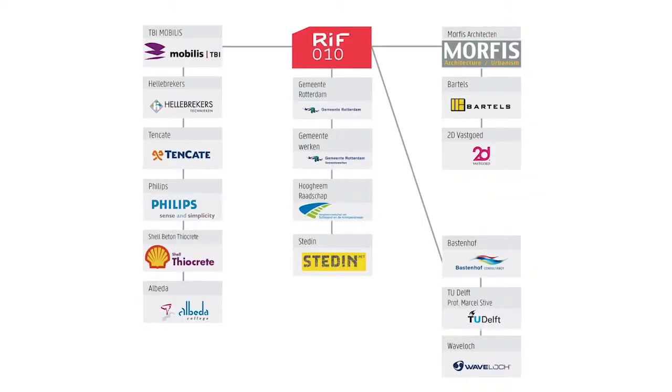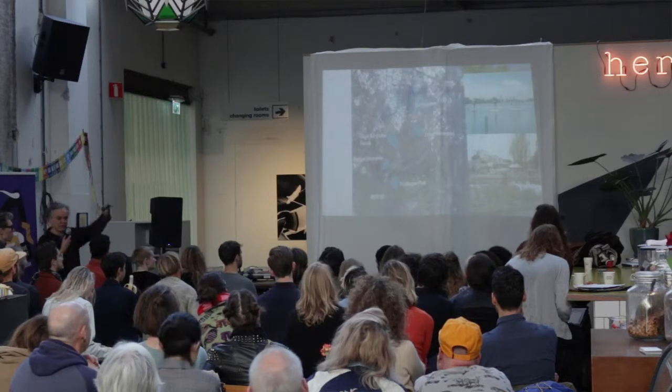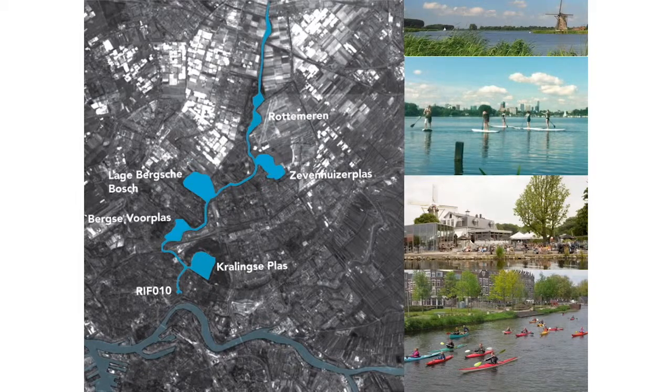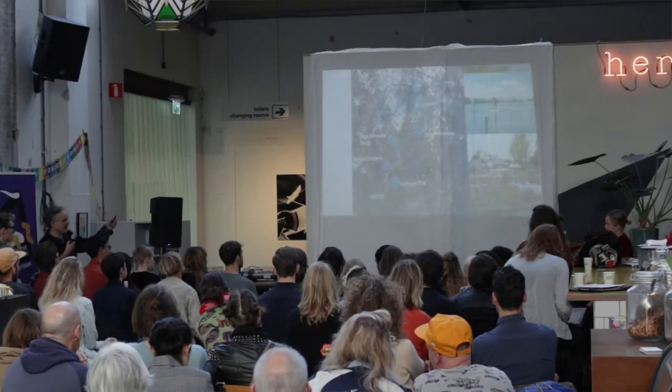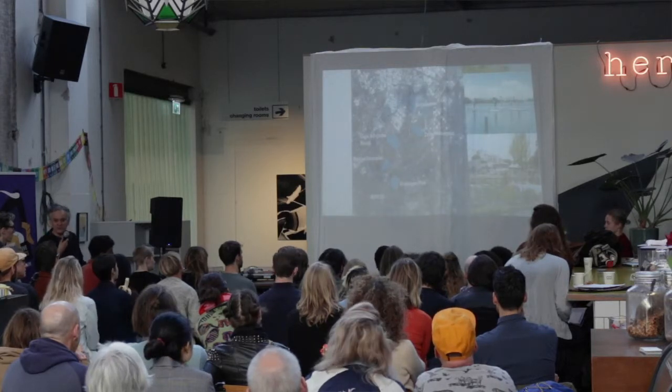So, these are all the companies we're working together with to realize the wave in the Steigersgracht. And it's not only making a wave in the Steigersgracht, but I think it's also an opportunity that Rotterdam can connect with all the rest of the water, the Rottermeeren. I think it will be nice to kayak from, for instance, Bergse Voorplas to Rivnotin and end there and do some shopping and go back, or have a beer on the terrace over there.